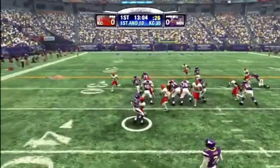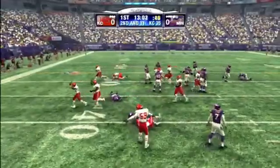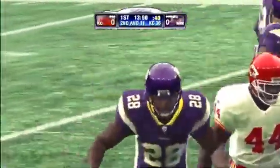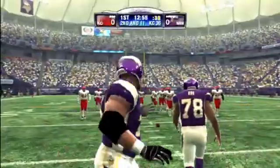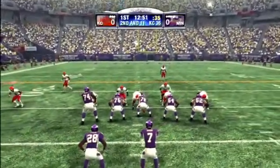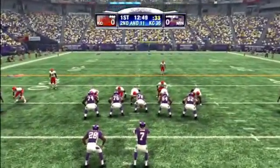Jackson with the give. He'll be brought down behind the line of scrimmage. I don't think the offense expected the safety to come up on the ball like that. Well, you know the safeties are going to attack the line of scrimmage against the run, but you just don't expect them to get there so soon that they're going to make the tackle in the backfield.